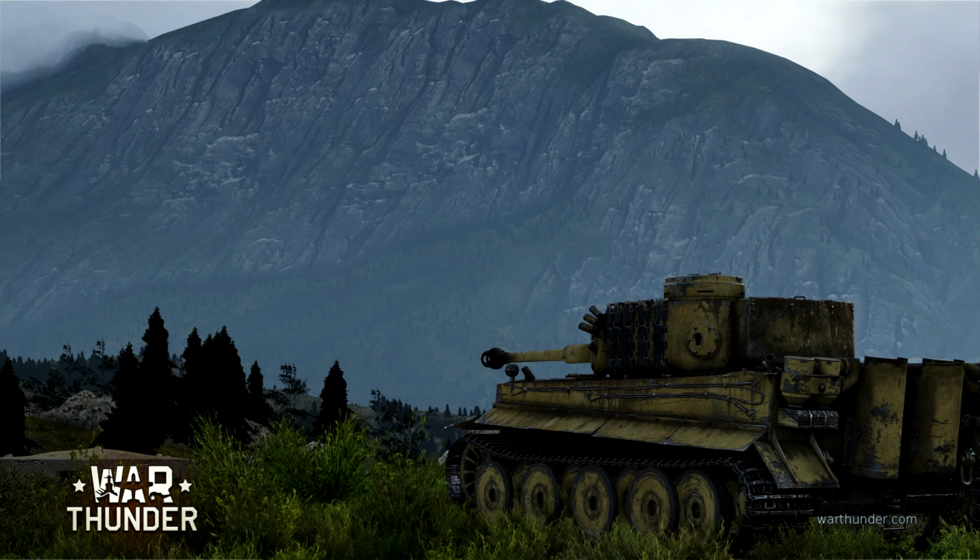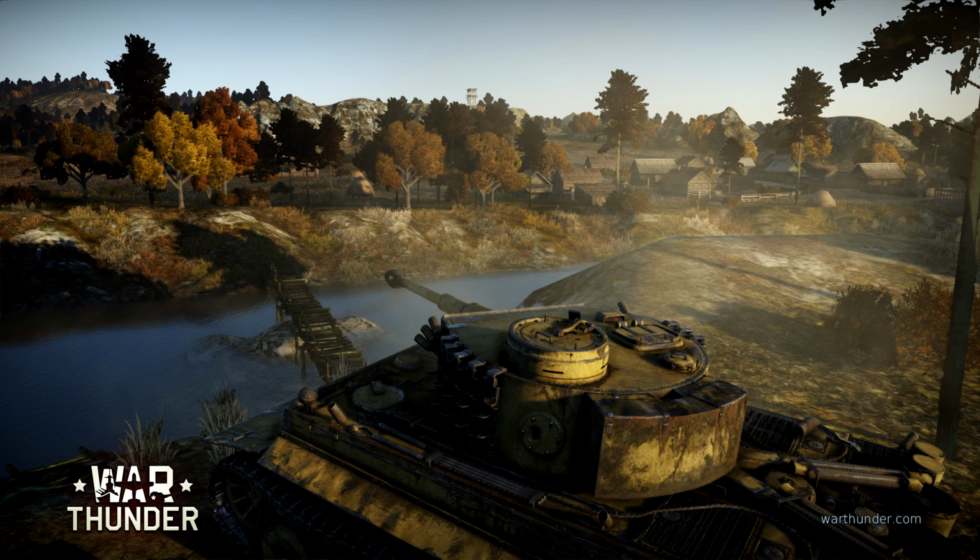And here we have some of the pictures that came out a while back of the Tiger I that Gaijin released earlier. And just the level of detail on this iconic tank is impressive. And here we have the Tiger looking to cross that rickety old bridge. Probably not. He's probably lining up a Russian tank right now, sniper style.